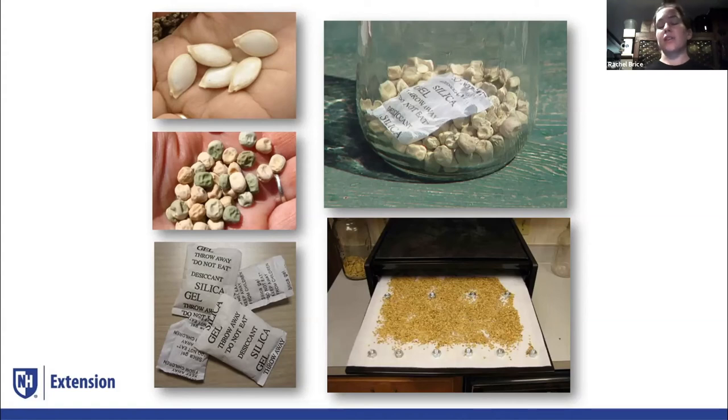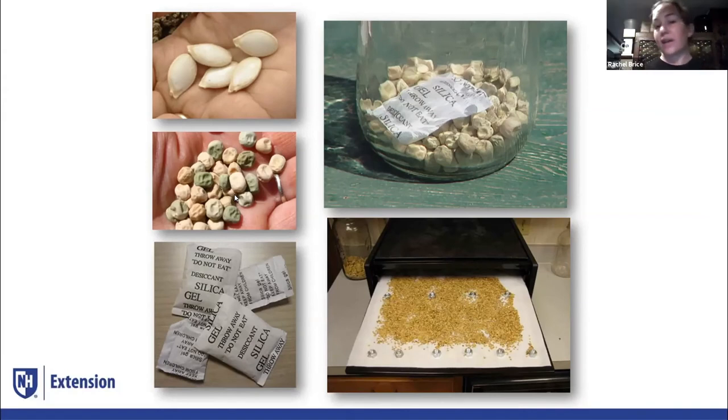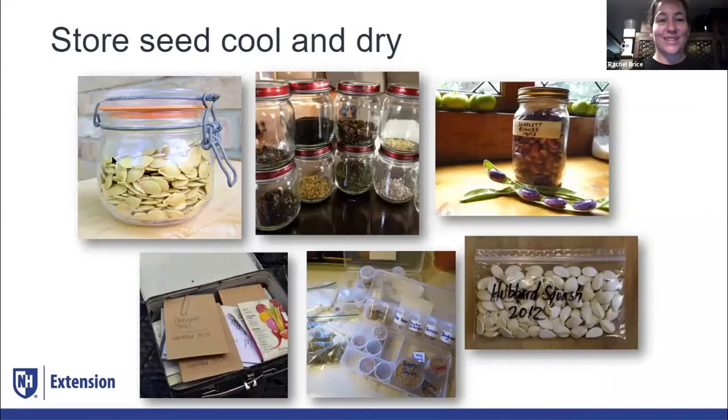Seeds that are completely dry, that are stored with a desiccating agent like silica or milk, can be stored in the freezer. And that can, in fact, increase their viability for a year. There are some seeds that can live in the freezer for a decade, as long as they're dry. So just keep that in mind. The drying is really important.